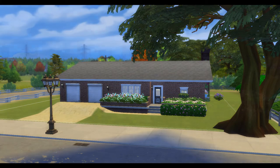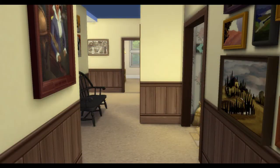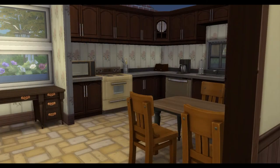That's the front of the place. Love this home. If I could ever buy it, I would totally buy it. My dream. To somehow bring it back into the family and have it and live in it. And it looks so much like my grandma's kitchen though.